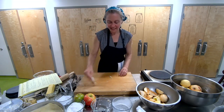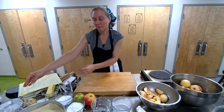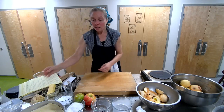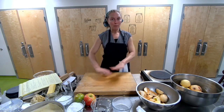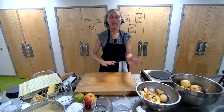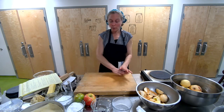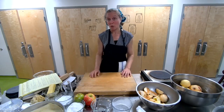Somebody asks, after rolling out the pastry, do you place it on parchment paper and get it back into the fridge before placing it on top of the apples? But you just went directly on top, right? It doesn't need to go cold again? Yeah, I did. It doesn't need to go back into the fridge because at that point you've rolled it and it's obtained the shape that it's going to have for baking. But you could always roll it on a piece of paper. That's totally fine.